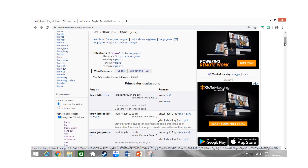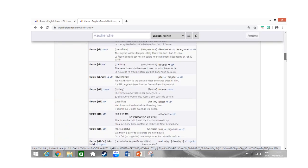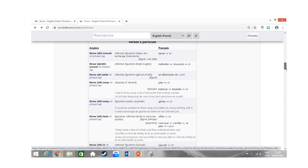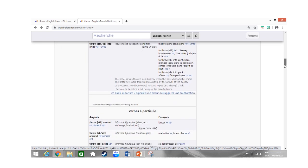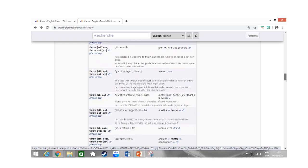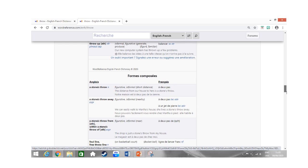Okay, you can spot an idiomatic phrase when it doesn't literally make sense. You don't literally throw a party. So we can kind of guess that they're not going to use that literal translation for throw in French. So we're going to go down, all the way down until we see here verb à particule. And down here we should have throw a party. Oh, so it's not in that section, but it could be in this section.